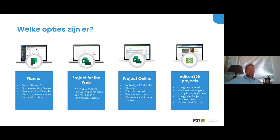Wat je ziet is, Planner is voor klussen, voor de samenwerking in Teams en is een onderdeel van Teams. Het is een app binnen Microsoft Teams. Project voor het Web, de meest recente functionaliteit van Microsoft, ondersteunt meer functionaliteit op het gebied van Kanban, is flexibeler. Is wel vol in ontwikkeling, dus is op sommige punten nog niet zo ver als bijvoorbeeld Project Online al is. En is ook vanaf de volgende release beschikbaar binnen Teams als app. En Project Online, dat is eigenlijk degene waar we in het verleden alles mee deden. Die is nog steeds beschikbaar, maar die draait als webapp binnen Microsoft Teams.